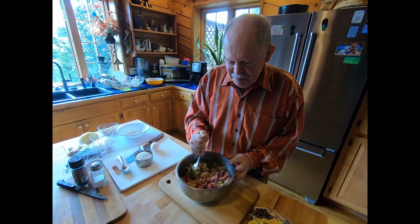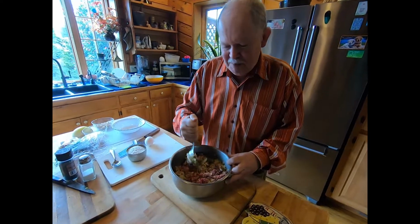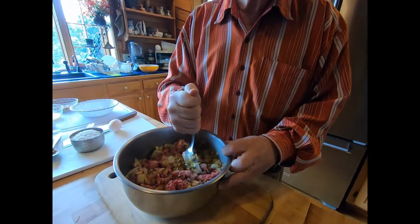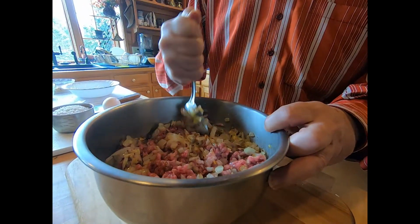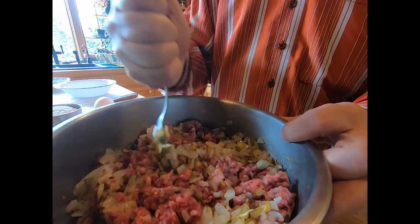And with this much meat, this is actually about 2 pounds. Because I have a big cabbage, you'll use 1 pound to 1.5 if it's smaller. I may put 2 eggs.